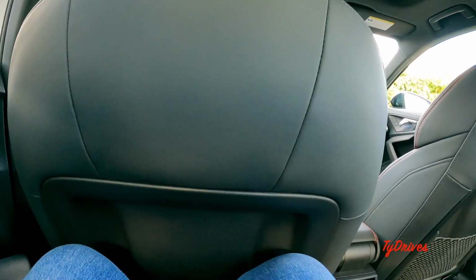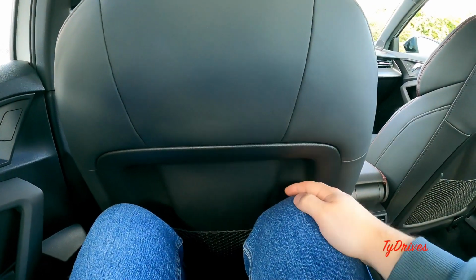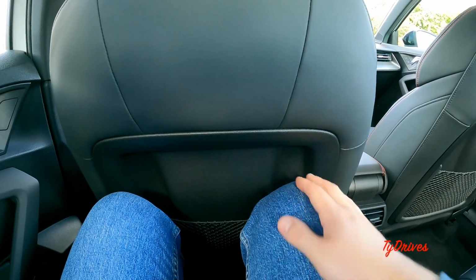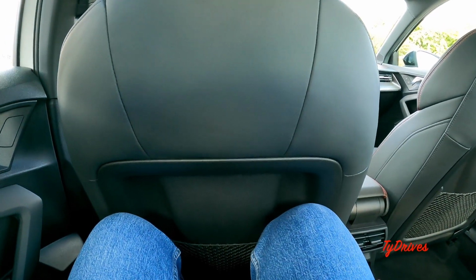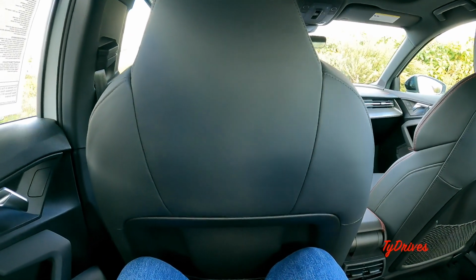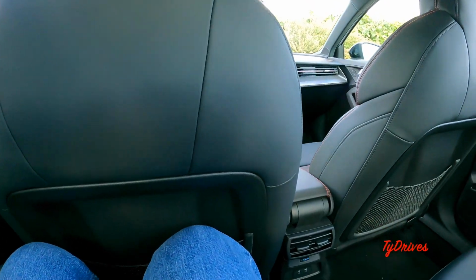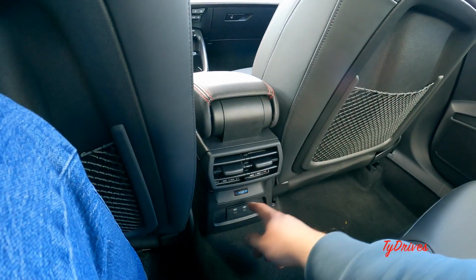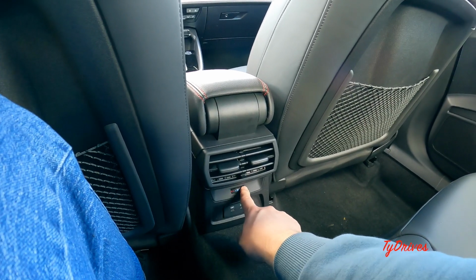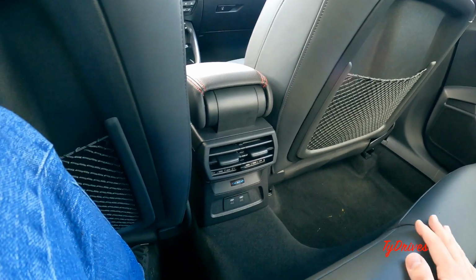And once you're in the back, it's really not too bad considering this is a pretty small sedan. Thanks to these little cutouts in the back, I do have some legroom, and headroom isn't too bad either for a guy of my size. I'm about 5'10". And of course I adjusted this seat to a driving position that would be comfortable for me. Now back here you do have a couple of air vents, as well as a little knob to adjust your temperature, and a couple of USB-C connections.